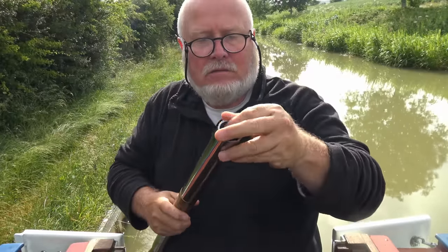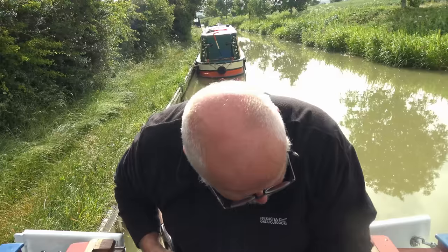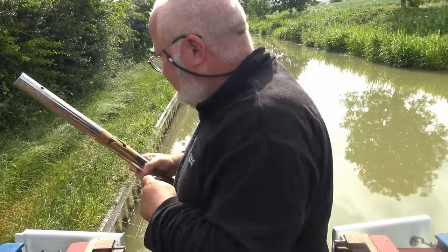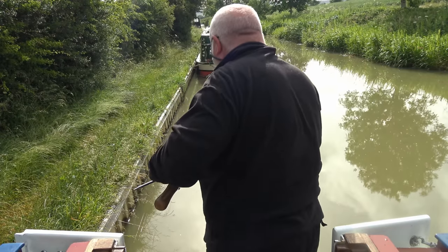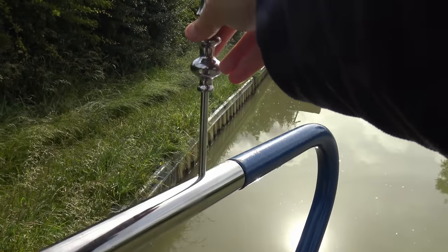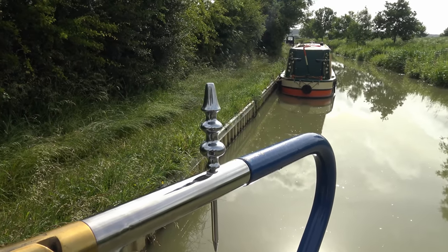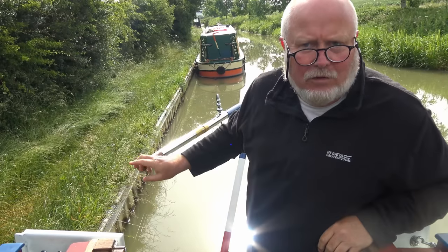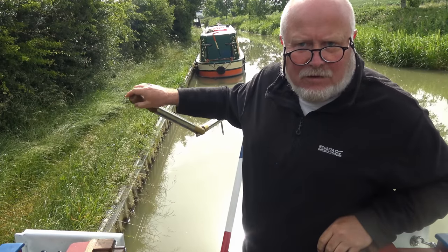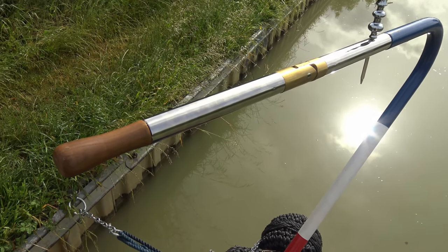Shiny new one. Needs a tiller pin. I've got a hippo, just a normal one. A lot shorter. And it lifts up. Let's get going.